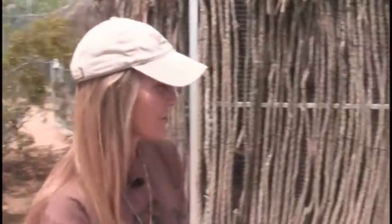Most of them are here because of human contact, which is not good. Unfortunately, a lot of times people have good intentions, and that might mean if they find a baby in the wild, a baby bobcat, a baby coyote, the first instinct is to rescue this thing because they think that it's orphaned. That's actually not the right thing to do. The mom is there. She's out hunting. She's out trying to find food.